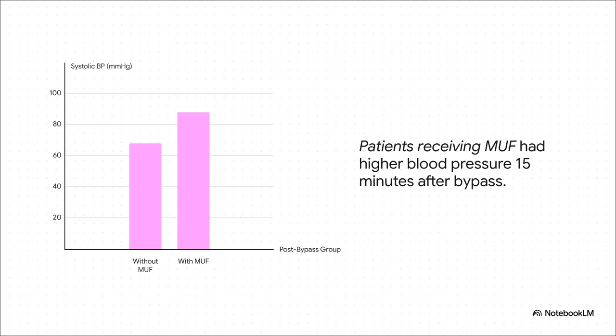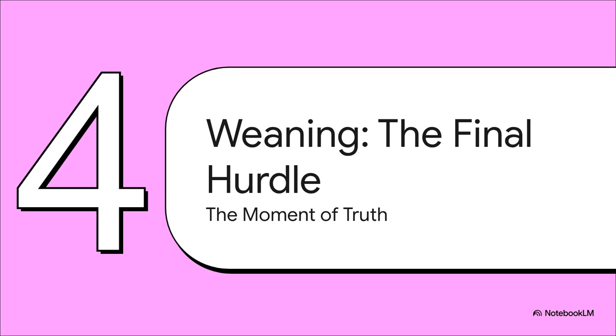As you can see here, just 15 minutes after coming off bypass, the patients who got MUF had a significantly higher blood pressure. That's a clear, powerful sign of better cardiovascular function, which is exactly what these little hearts need at that critical moment. And all of this leads us to the final, and maybe the most tense part of the whole procedure, getting the child off of cardiopulmonary bypass.